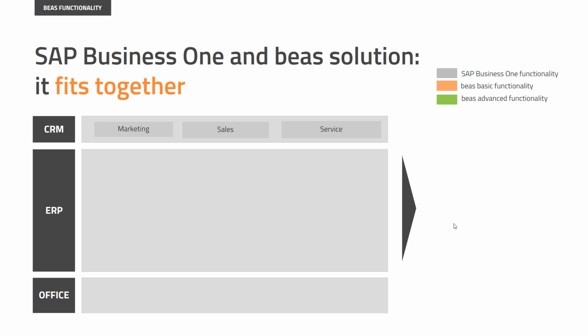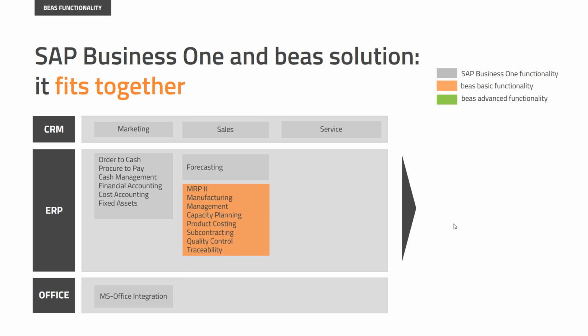At a high level, this slide describes the main business processes and building blocks of the combined solution SAP Business One and Beas Manufacturing. At the core, we have SAP Business One, which manages the flow of the materials and money in and out of the business via sales, service, purchasing, and the relevant financial functions to support the physical management of a company. When adding Beas Manufacturing, we include industry-related features which are not available as standard with SAP Business One. And those are highlighted in the orange boxes, and this is what we call Beas Basic, which is a selection of modules bundled together into a single license.